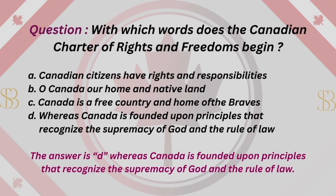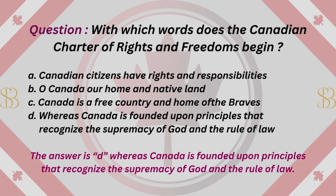Question: with which words does the Canadian Charter of Rights and Freedoms begin? A. Canadian citizens have rights and responsibilities. B. O Canada, our home and native land. C. Canada is a free country and home of the brave. D. Whereas Canada is founded upon principles that recognize the supremacy of God and the rule of law. The answer is D. Whereas Canada is founded upon principles that recognize the supremacy of God and the rule of law.